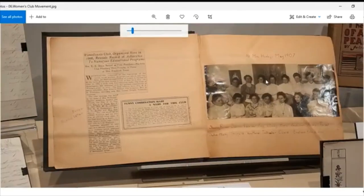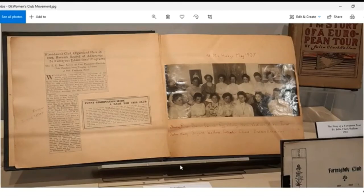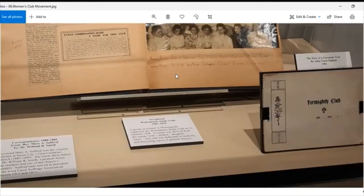So we have a scrapbook here from Sioux City's Wimodosis Club, which was organized in 1906, and Wimodosis, I believe, stands for wife, mother, and daughter.